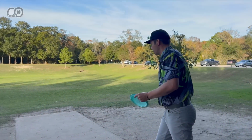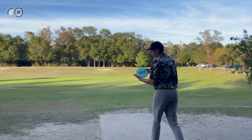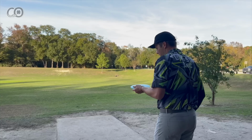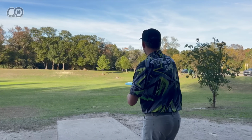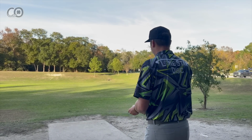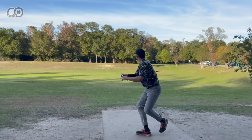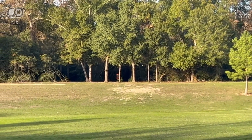A little chalk up real quick, you know, the winter clammy hands. I'm going with the Spur here on hole 1. I've been loving this disc. Only have like 20 throws with it, but I already feel like I know it so well. And I want an ace, so I know this thing will give me a chance to skip in. Oh, she's stable. Hit a tree.